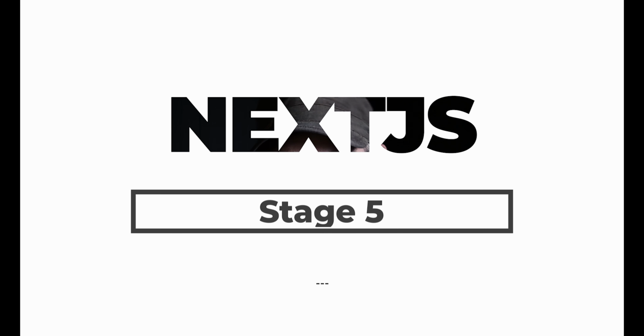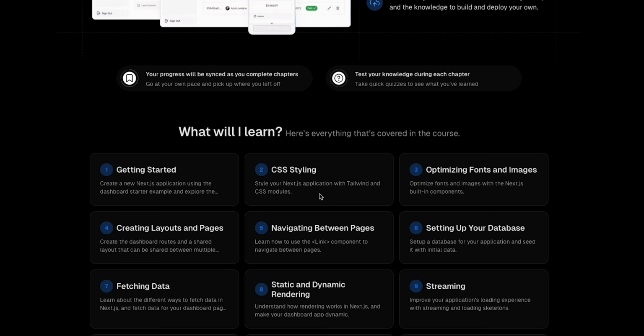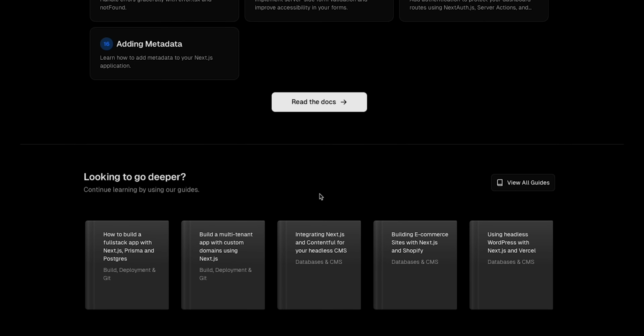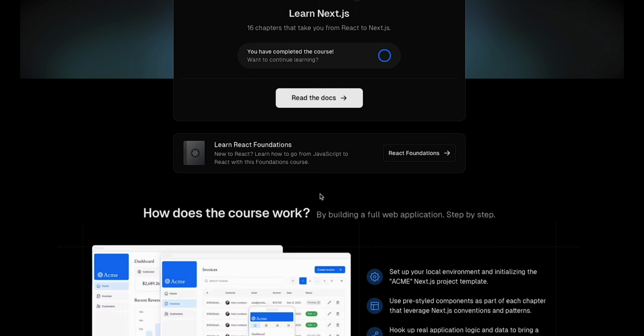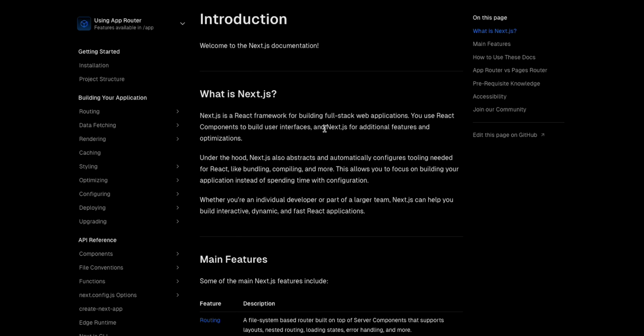Now, once you understand how React works, the next step is to learn Next.js. Vercel's comprehensive tutorial on nextjs.org/learn takes you through all the concepts that you need to know. It starts by explaining basic routing and data fetching. Then it moves on to advanced topics like cache invalidation and secure authentication and accessibility and SEO optimization.